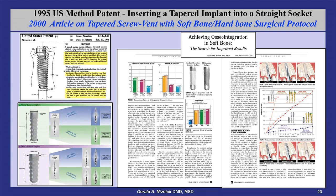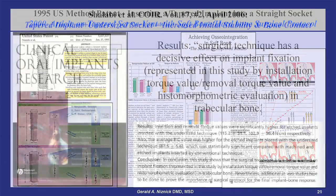And if the bone is very dense, the use of a cortical drill that opened the top of the socket to match the implant's diameter could be used. Using this soft bone, hard bone surgical protocol, there is no need for bone taps.